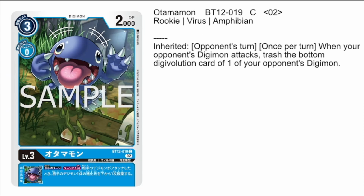Next up, we have Otamon. So Otamon is finally making it into the game. No surprise that he's going to be a blue level 3 Digimon, and he actually has a pretty decent inheritable ability for us to use, where during the opponent's turn, once per turn, when your opponent's Digimon attacks, we get to trash the bottom Digivolution source off of one of the opponent's Digimon. So it is another card that's trying to do some inter-turn interaction, punishing the opponent for doing something, and it's doing the blue punishment of just taking advantage of them having sources and trying to strip them so that we could gain benefits during our turn for the opponent's Digimon not having any sources. So it really is a decent card to think about utilizing in a new style of blue control deck.